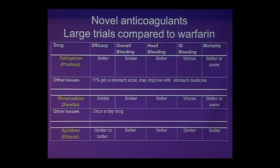Rivaroxaban or Xarelto, in terms of how effective it was, was similar to warfarin, at least as good. Overall bleeding, similar. Head bleeding, again, better than warfarin or Coumadin. Bleeding from the gut, again, like Pradaxa, worse. Mortality, very similar to what was found with Pradaxa. Trended towards maybe better, but not statistically significantly better. The one thing that makes rivaroxaban different, as well as this new drug, edoxaban, is that it's a once-a-day pill. These other drugs, Pradaxa and Eliquis, are twice a day.